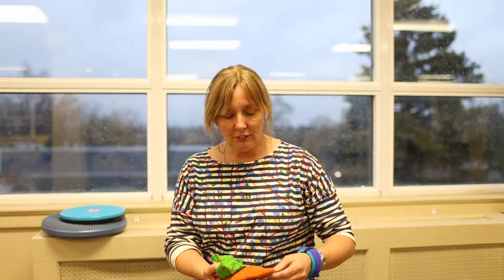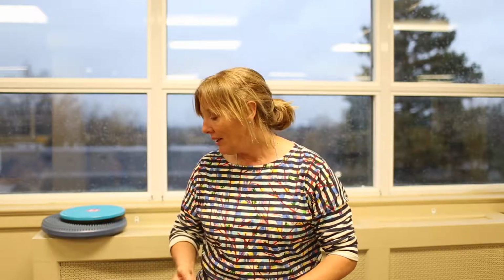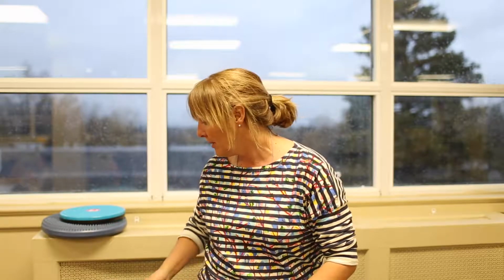And holding on to different textures, even having different types of material sewn onto your shirt, wearing different bangles. Some people wear rings and constantly feel the rings up and down. But the touch system can give us a lot of great deep pressure input. Our system of taste, we can have sweet, sour, bitter, and different crunchy foods as well add a deep pressure input into our mouth. We can also use proprioception.